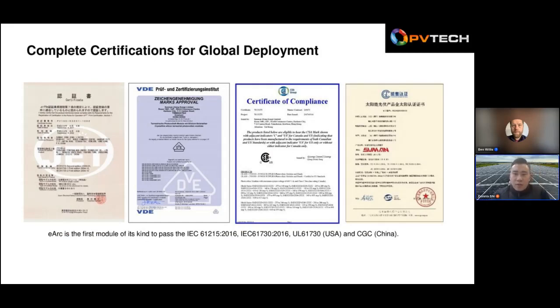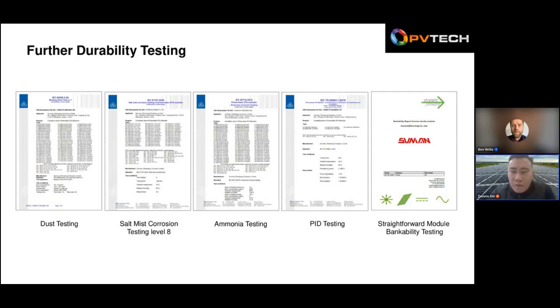And the question that we get the most is, how's the durability? Our modules have passed the standard IEC 61215, 61730, UL and CGC multiple times. And further to that, we've also done extensive testing, such as dust testing. Can our non-glass material withstand abrasive sand? And also salt mist corrosion. Can your modules be installed in marine environments? Also ammonia corrosion, again, farm applications, and PID. And last but not least, we've also been through third-party technical DD to gain project financing for lots of projects. So we've tested this product very aggressively over the last 10 years.